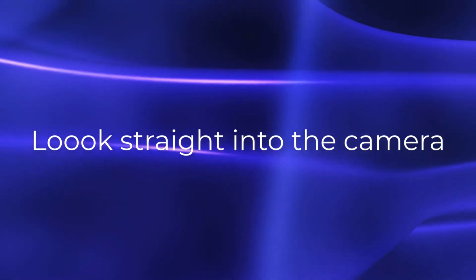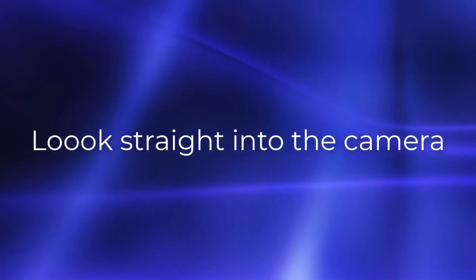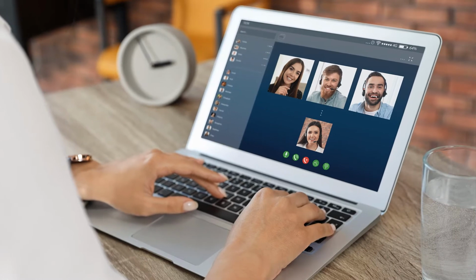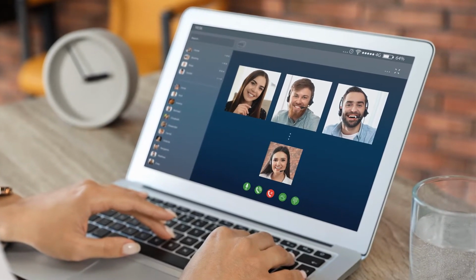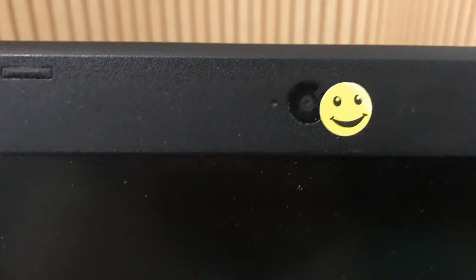Tip number 3, look straight into the camera. Eye contact is important in every conversation in order to appear credible, competent, and charismatic. However, in video conferences, most of the time, we'll look at the other participants on the screen and not into the camera. To improve, put a little sticker right next to your camera. I use a smiley face. It has the added benefit of reminding me to smile now and then, instead of looking grumpy.